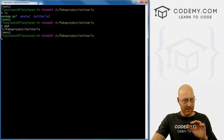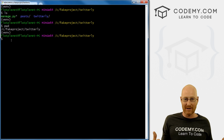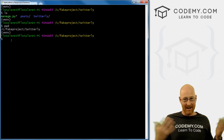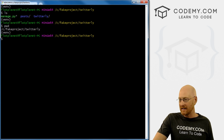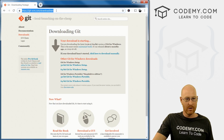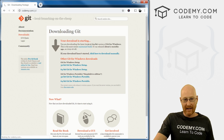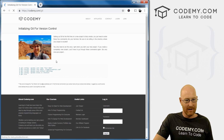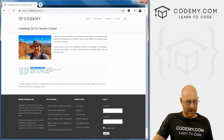So no big deal. There are 5 commands we have to type in here to initialize Git, which is weird, but I don't remember what those commands are. I've been doing this 20-something years. I don't remember. I just write it down and just copy and paste it every time. So head over to codemy.com, my website, /Git. And I've just got these listed here. It's these 5 commands right here. We just need to copy and paste them into our terminal. So I'm just going to go through here one at a time and do this.